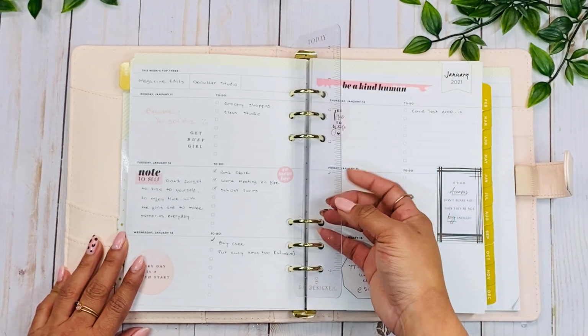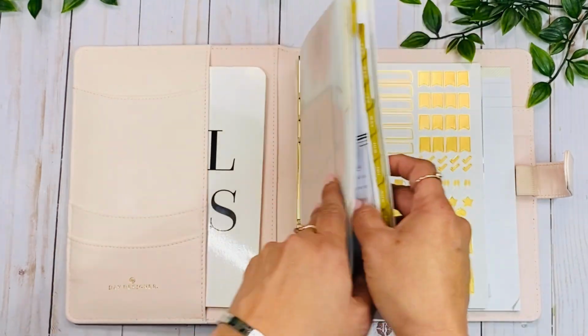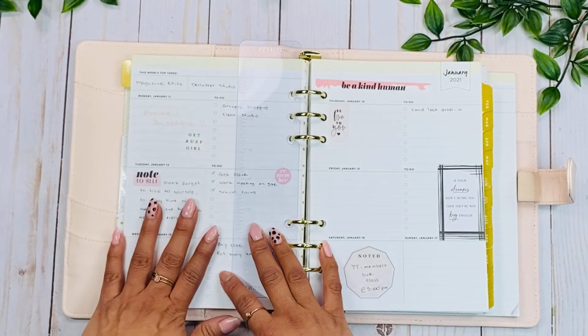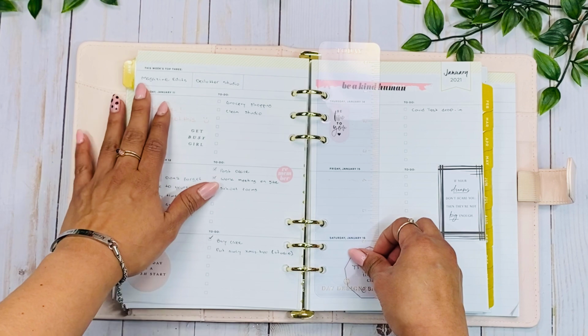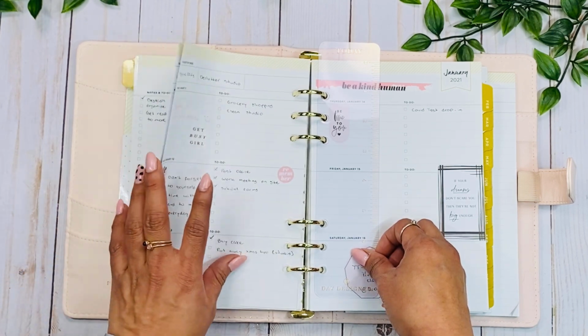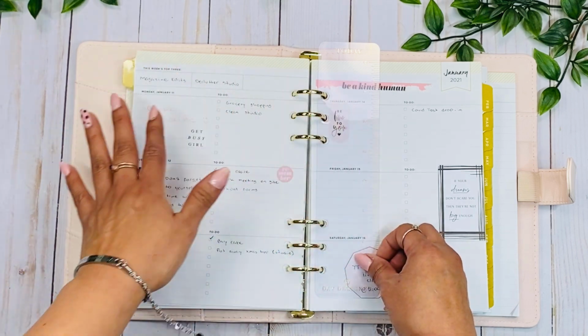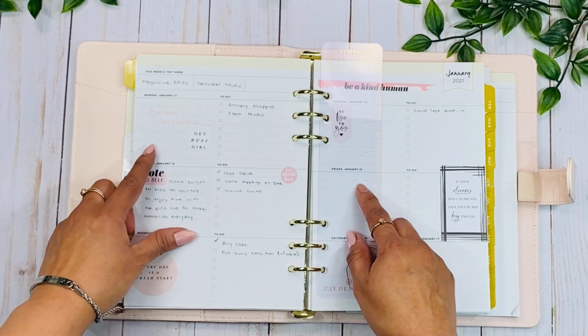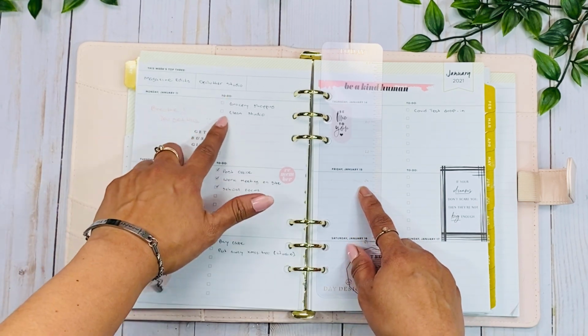This planner came with this today separator, which is really nice. You can go right onto your week page. So for this week's top 3, I have decluttered the studio, which I also had before, but it's probably going to be on the next couple of weeks, since it's not a one-day job. And so things I need to do.